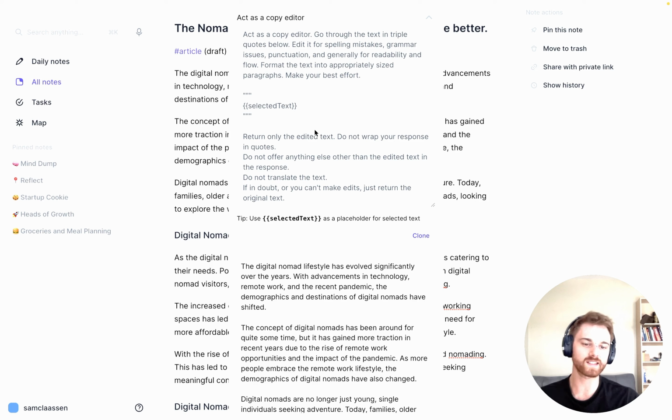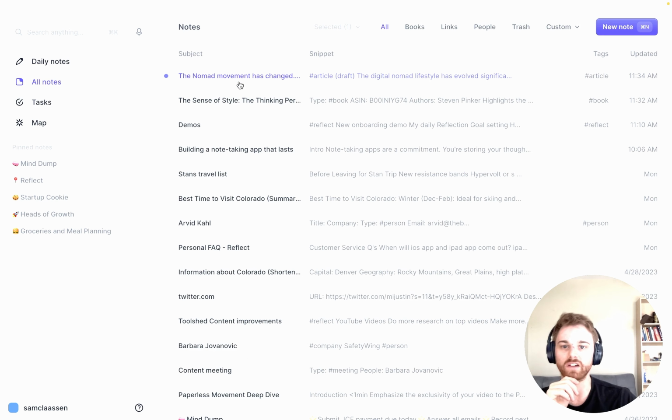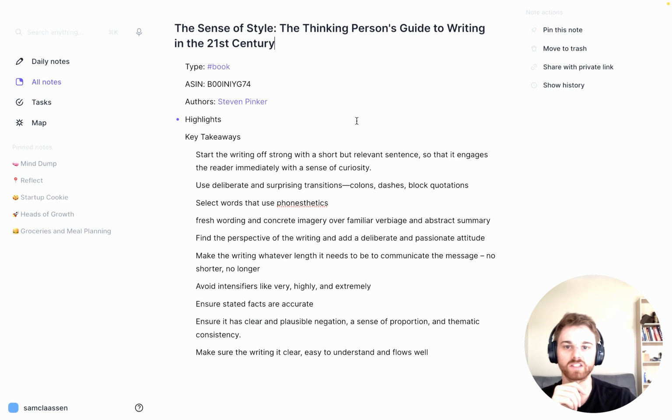Because again, this is the prompt that just comes with Reflect. A custom one, we can make it custom. But first, I am going to pull out some writing style tactics, I guess I could say. And what I'm going to do is go into one of my notes from a book that I just read recently called The Sense of Style. And it is a guide to writing in the 21st century.